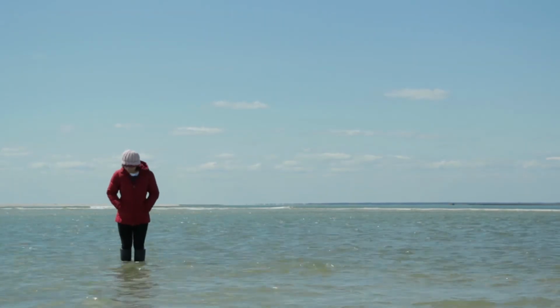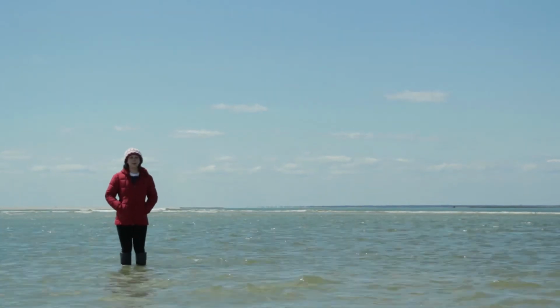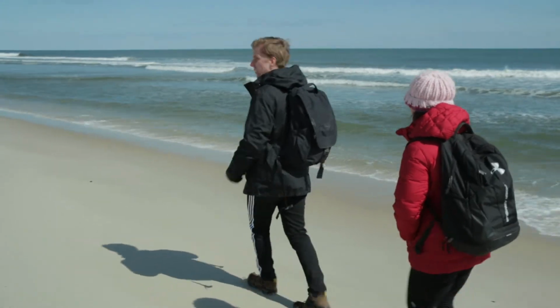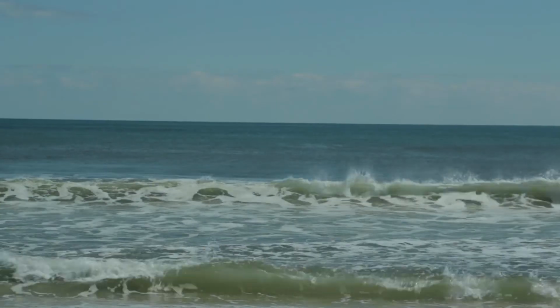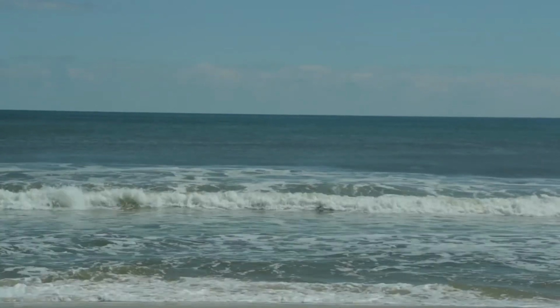Gaining an understanding of the ways in which the dunes and beaches change over time is more important now than ever, as rising seas and more frequent storms threaten to wash away this valuable and unique island for good.